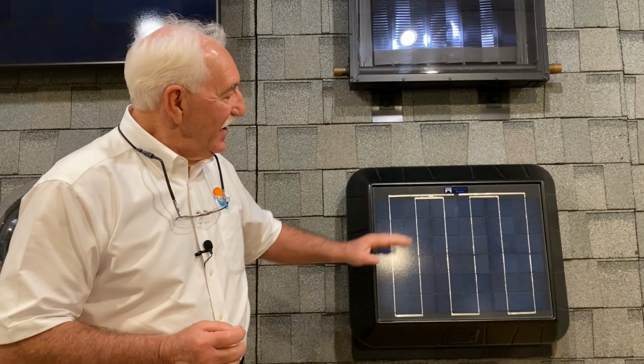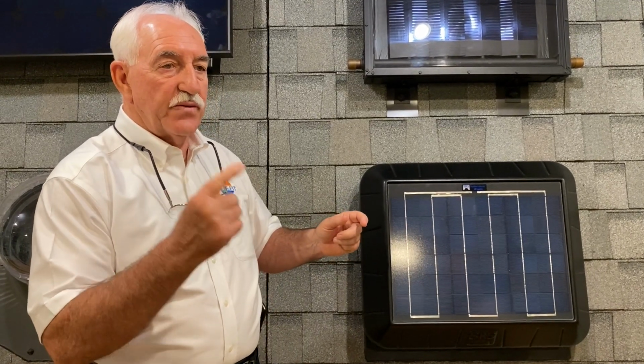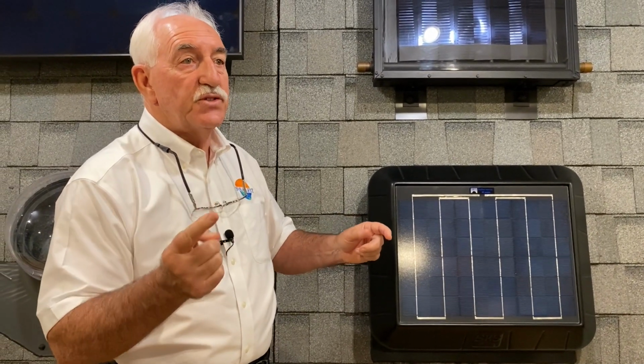So if anybody out there has ever wanted a Mercedes, you can have one on your roof for a fraction of the cost. And what it does is a solar electric module, when the sun strikes it in the morning, it starts the fan turning very slowly, and it goes faster and faster as the day goes on, and it sucks the heat out of your attic.